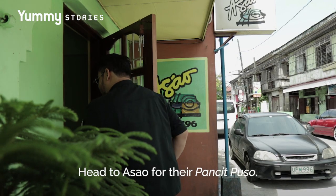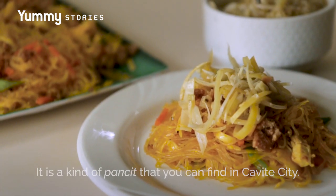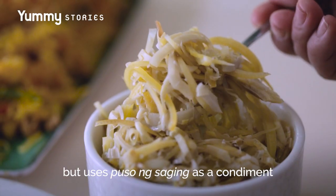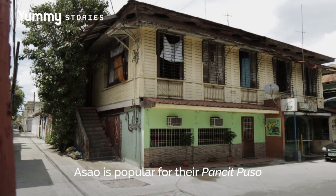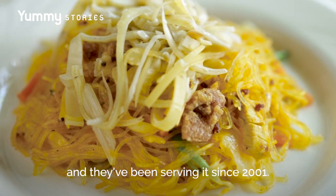Head to Asao for their Pancit Puso. It is a kind of pancit that you can find in Cavite City. It has all the ingredients of bihon gisado, but uses puso ng saging as a condiment instead of calamansi. Asao is popular for their Pancit Puso, and they've been serving it since 2001.